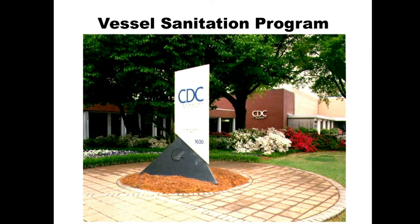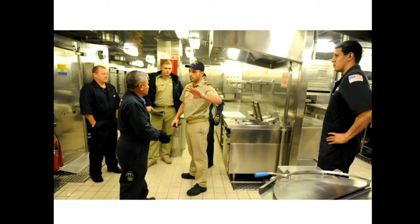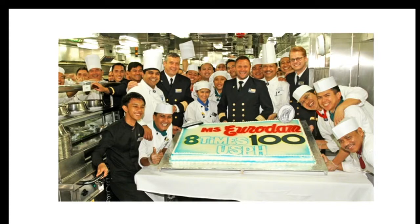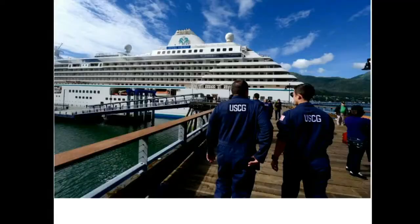Early on, we recognized how the Center for Disease Control, U.S. Department of Health and Human Services, with their vessel sanitation program, significantly incentivized performance from the ship's crew. The identification of a hard score brought awareness to the public, but more importantly, it gave the ship's crew an identifiable result of how well they were doing on board the ship to maintain compliance.